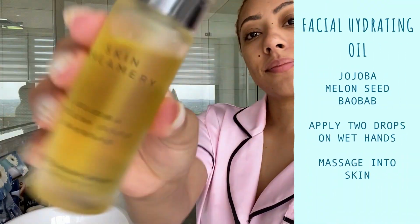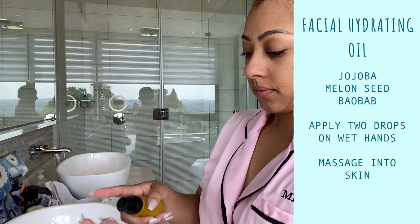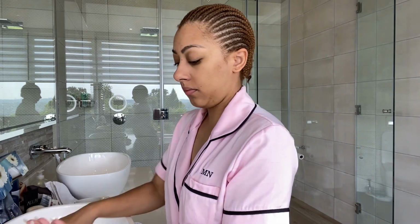This is the facial hydrating oil from SKIN CREAMERY. It has some jojoba, some melon seeds, and beer. Absolutely loving this product right now. It says apply 2 drops of oil onto your hand, but because I've got oily skin, I found that 1 drop was absolutely enough for me.